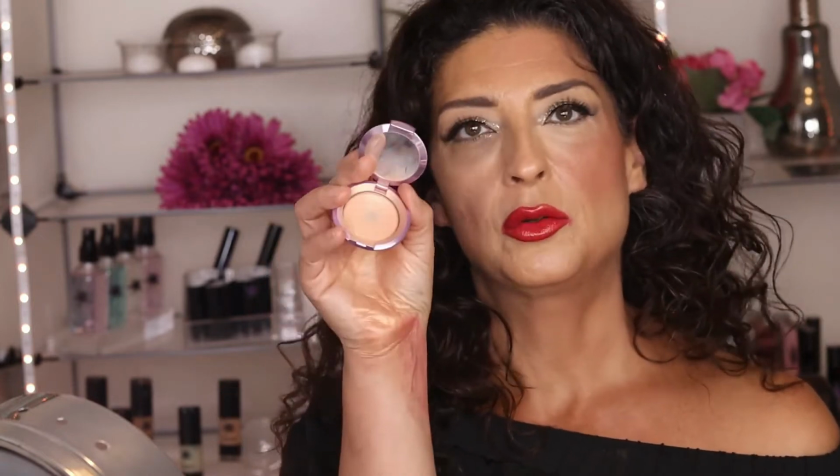You can use this on the face where the sun hits it. It's all great and fine. And then there's a little bit more, and then I promise that's it. I know Becca is no longer around, but I still adore their highlighters, okay? So I'm going to go back in with the Becca highlighter.